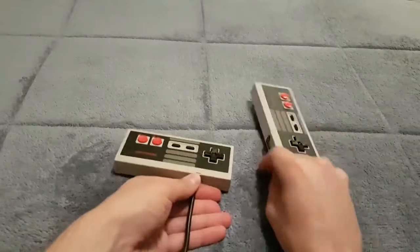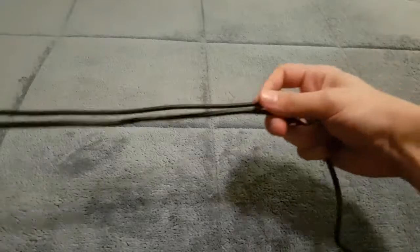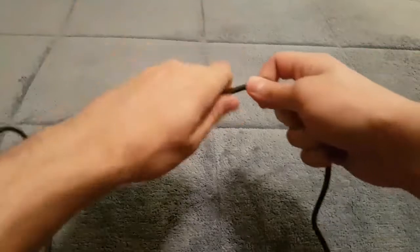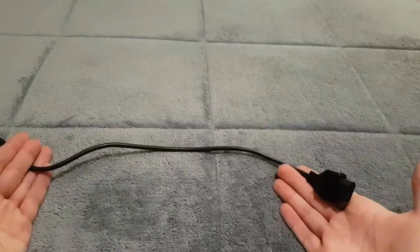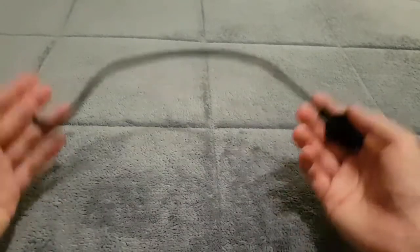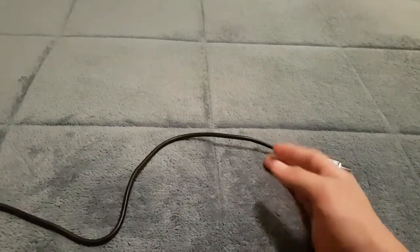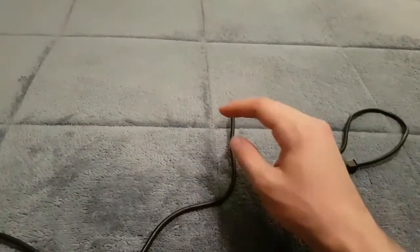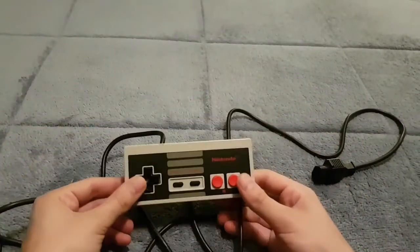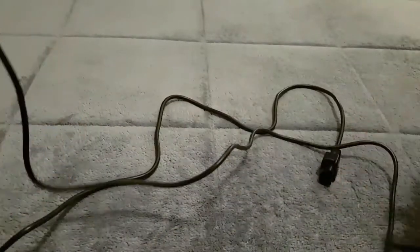Now let's compare the cords. Yeah, the original controller beats the NES Classic controller. Look how long the original cord is compared to the NES controller for the Classic Edition. I'm not gonna lie, this is very disappointing for a controller like this. If you want to play your NES Classic Edition, you have to be close to your console.